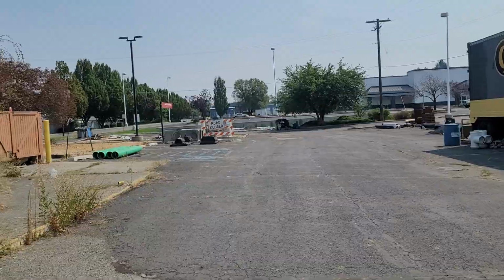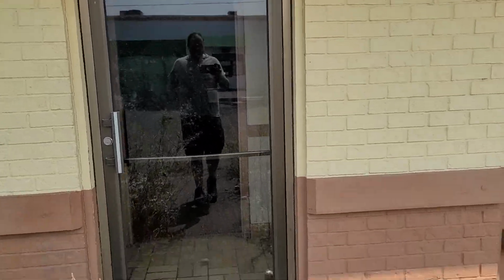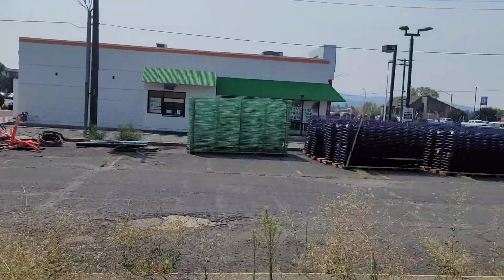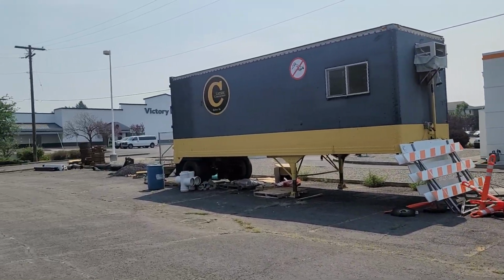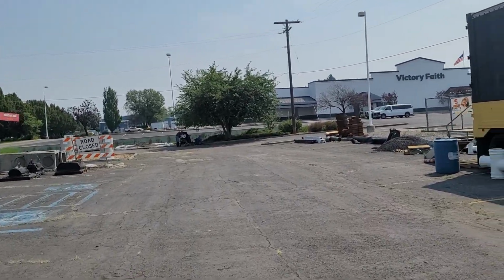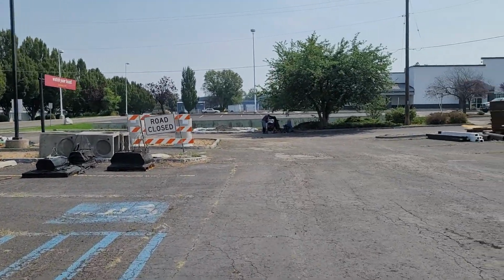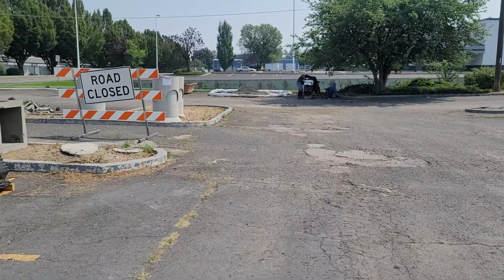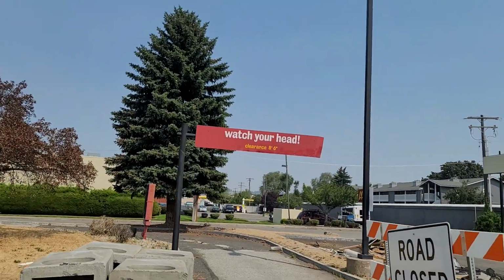Take a walk through the old drive-thru. Oh, there's a back door here. See if we can see anything in it. Kind of seeing the dish pit area there. And we'll do a full walk around the building. Take a look in the old drive-thru area. Has the old watch your head clearance sign.